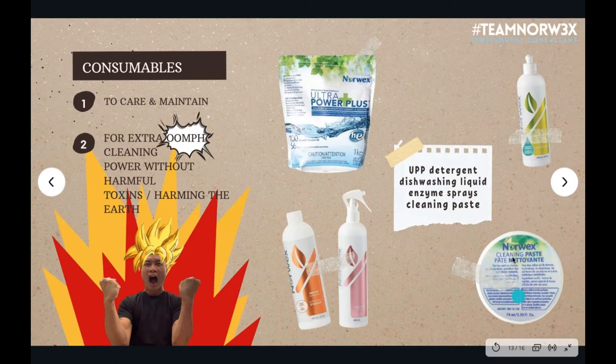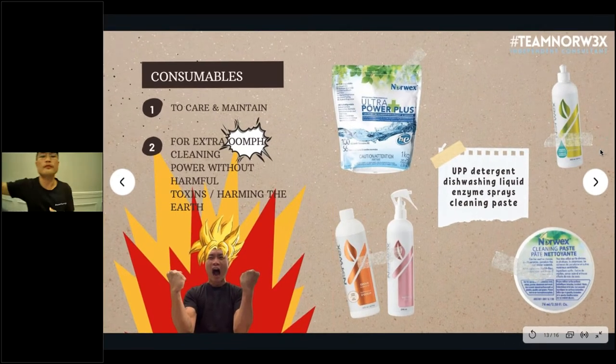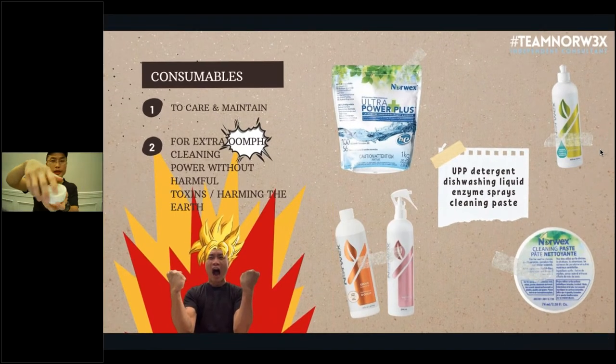Our infamous cleaning paste. So the cleaning paste is, okay, I'm going to turn the camera on again. The cleaning paste is literally like this. All right, so that's our cleaning paste. Look at that. It's literally just marble powder with lime and a bit of natural soap.